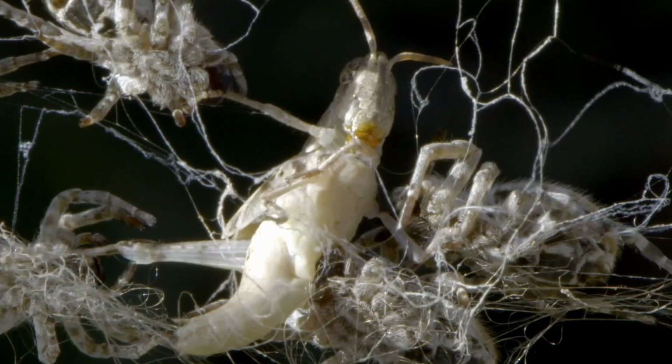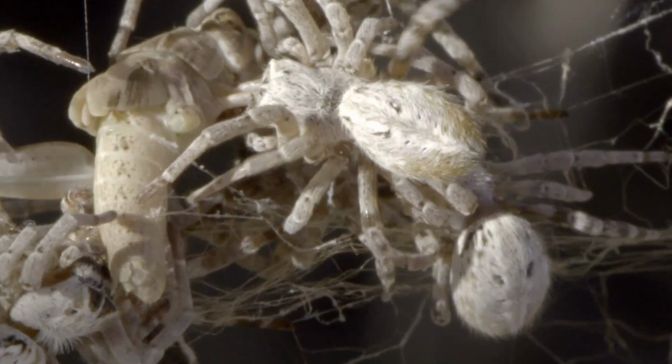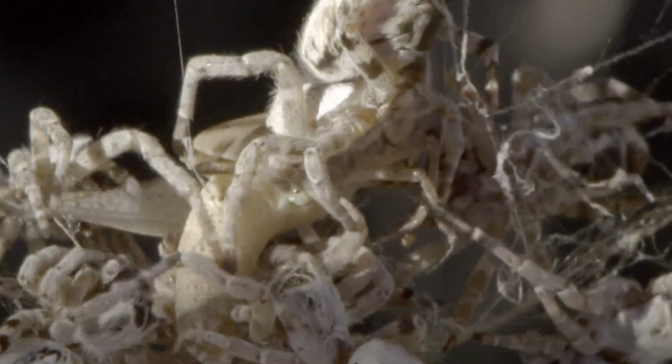Group hunting is rare in spiders, but measuring just half an inch long, this species relies on cooperation to take down prey. The body is moved into the safety of a nesting chamber where the feast will begin.